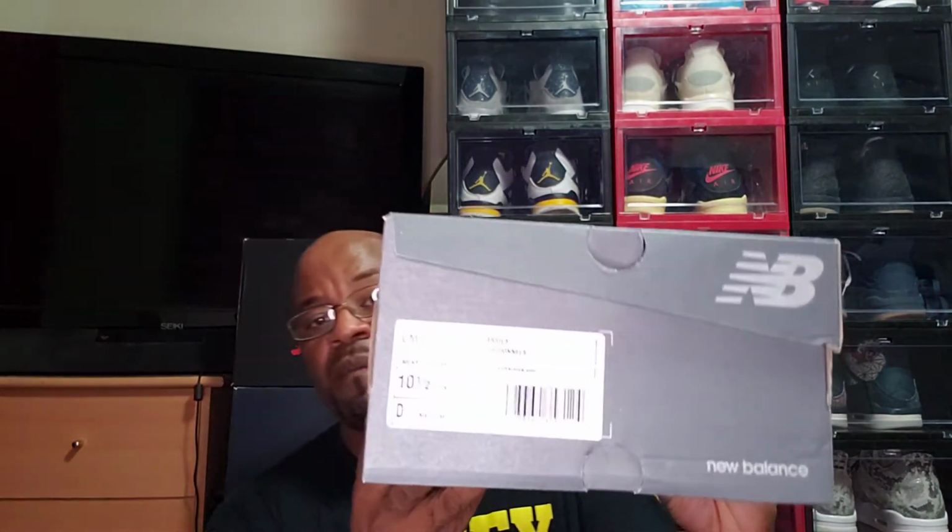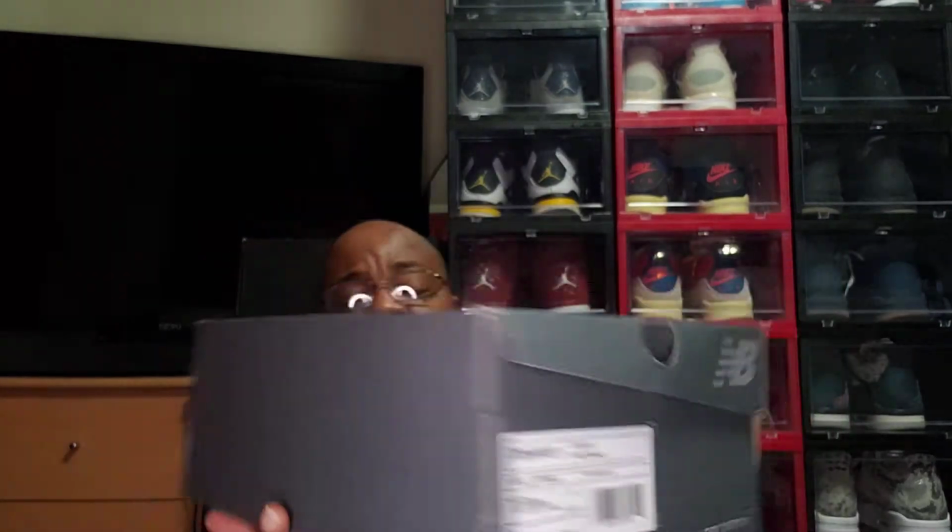Size 10.5, personal pair, and these are CM997HZH. Hotel Zulu Hotel, right? Very dope pair of kicks. The higher you go, the better they are. Nothing spectacular about the paper inside, but we just got these joints right here.